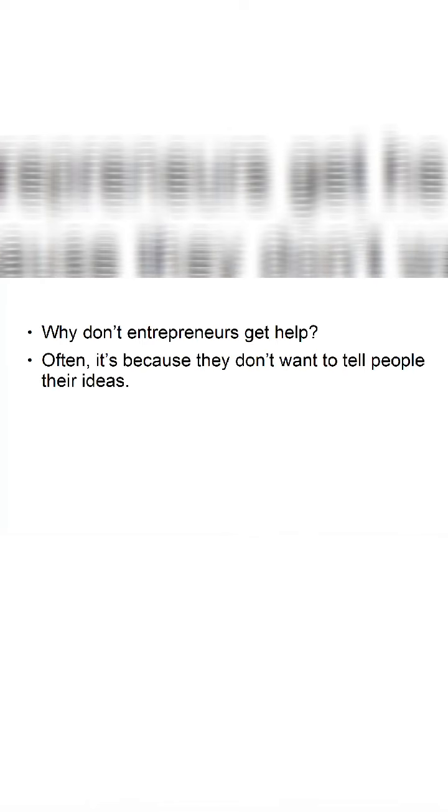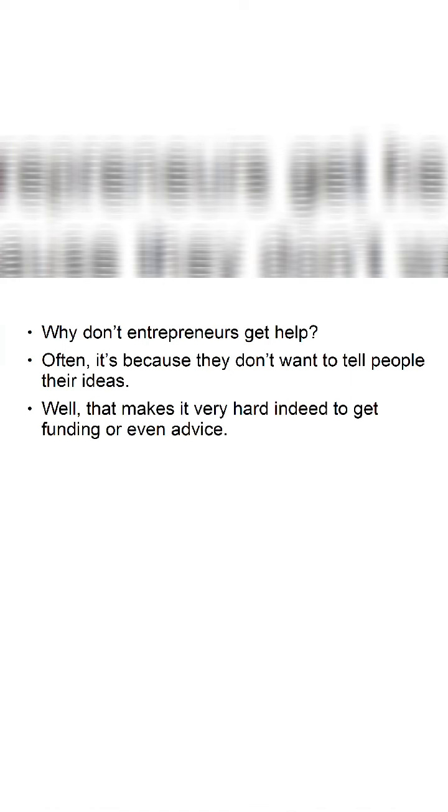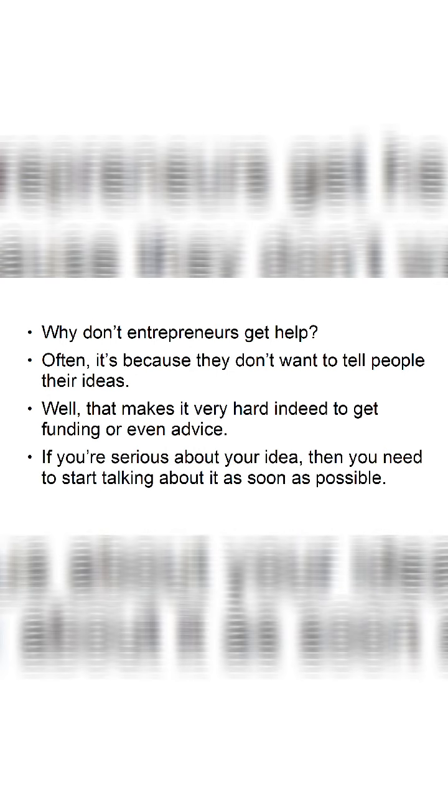3. Not telling anyone the idea. Why don't entrepreneurs get help? Often it's because they don't want to tell people their ideas. Well, that makes it very hard indeed to get funding or even advice. If you're serious about your idea, then you need to start talking about it as soon as possible. Don't worry about people stealing your ideas. Either they have their own ideas or they don't have the means to do anything about your idea.